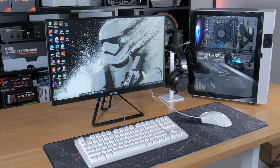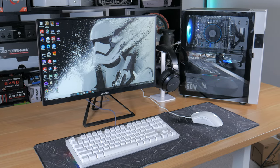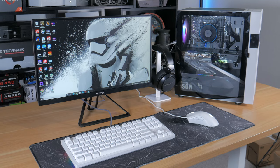Obviously, there are a million different ways I could have spent this budget, so if you would have switched out one or more of these items, let me know what you would have went with in the comments below.